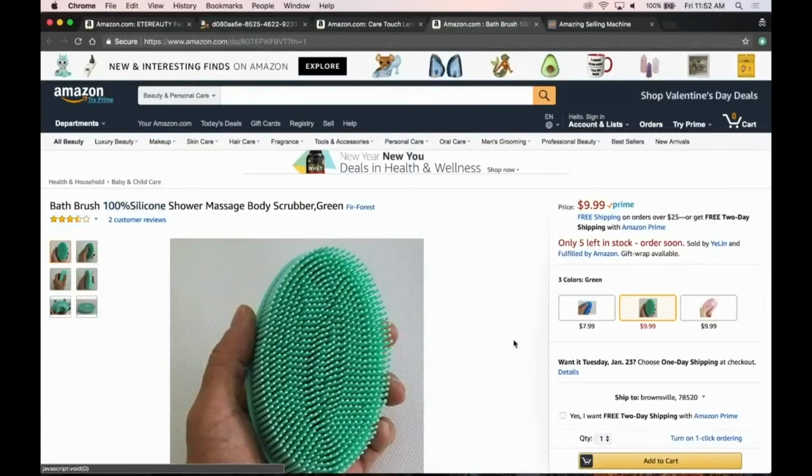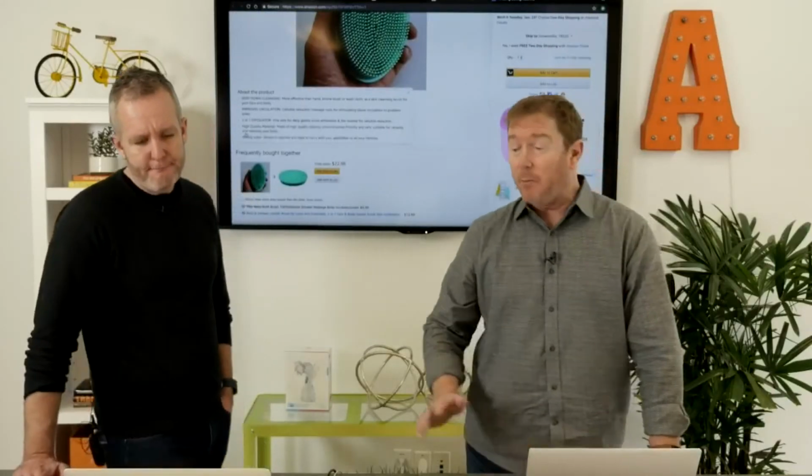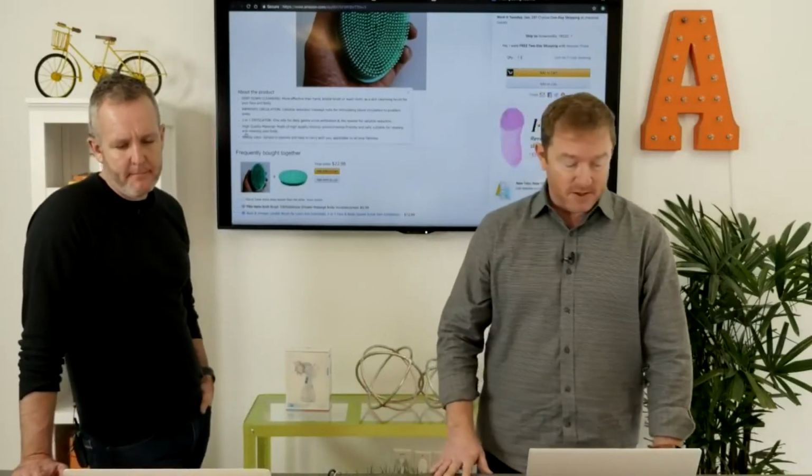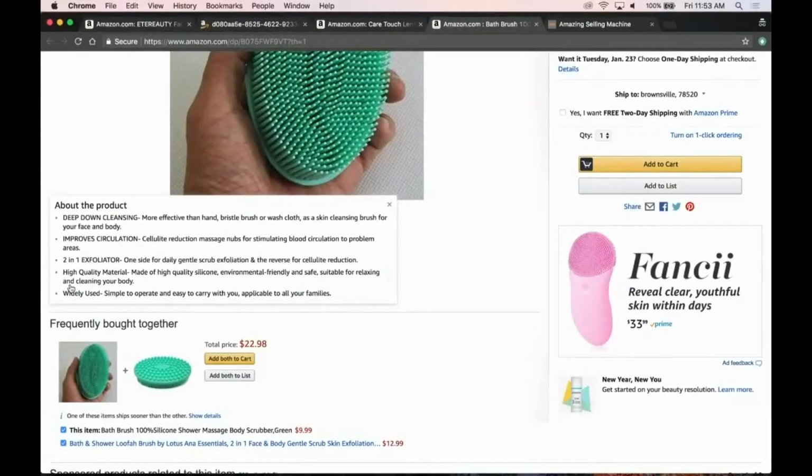All right, next step, the bullet points. How did they do there? Well, they did a little better with the bullet points than they did with their images. They start off with something like deep down cleansing, but then they kind of start losing us from there. More effective than hand. So again, not very good English there. Bristle, brush, or washcloth. And then there's no way to continue the sentence, as a skin cleansing brush for your face and body. I don't even know what all that really means.